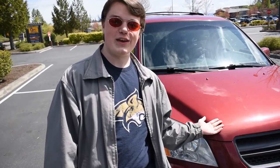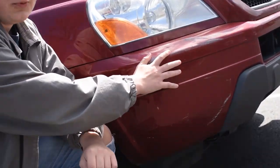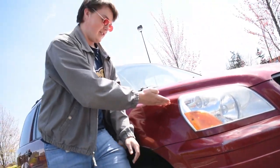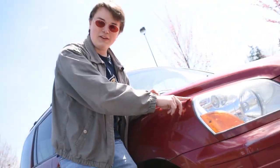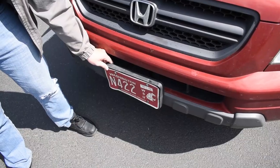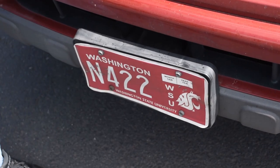This is my 2003 Honda Pilot, and I'm going to show you all of its wonderful quirks and features. Starting with the exterior, we have this scratch that happened when I was not in the car in the Eastlake High School parking lot, and this scratch that happened when I was not inside the car somewhere. And if you'll notice, it is on the top of the car, so somebody has managed to scrape the top of this thing. And now we have the license plate, which, you know, it's a license plate.